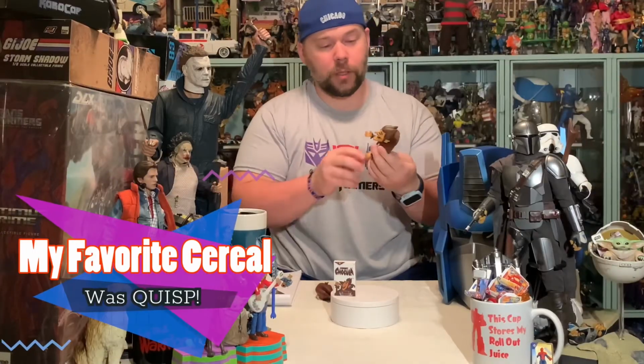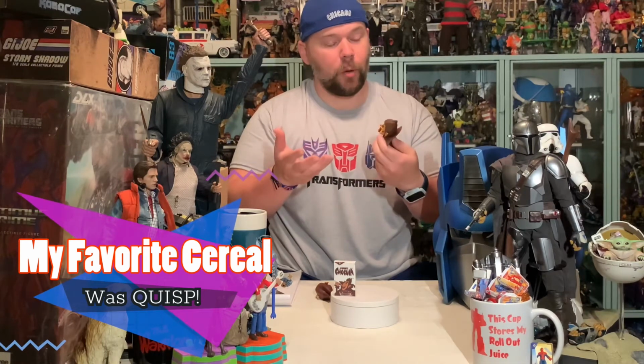For what these are so far, I love the paint job. It's a very simple paint job. The head sculpts look pretty cool. I don't have a box of cereal with me, but as I recall, he screams Count Chocula to me. So I've got nothing to compare him to right now in terms of a box of cereal, but he screams Count Chocula to me. He did whenever I saw him on the shelf, and I've already paid my money for him.